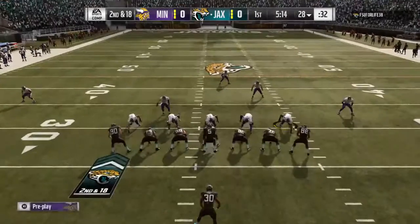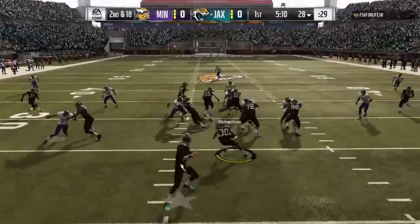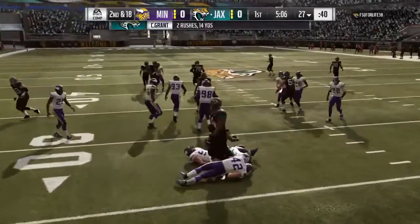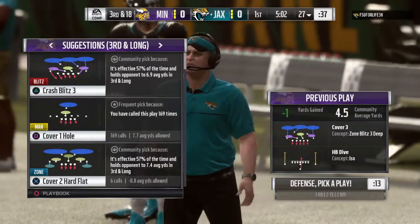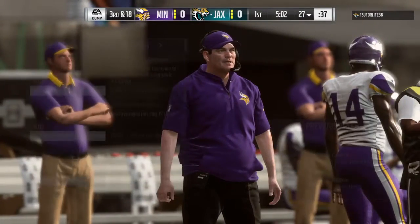And they weren't in zone coverage. They were in man, and each man did his job. And that looked like vintage, old-school coverage, didn't it? Man coverage reminded me of an old Raiders team. They had a Hall of Famer at one corner and a Defensive Player of the Year at the other, and they just locked people down. He'll wind up losing a yard on the play, and they're going to face an uphill battle here on 3rd and long.